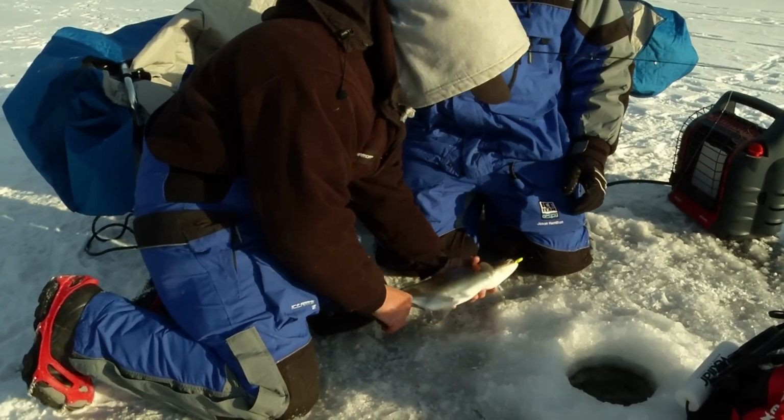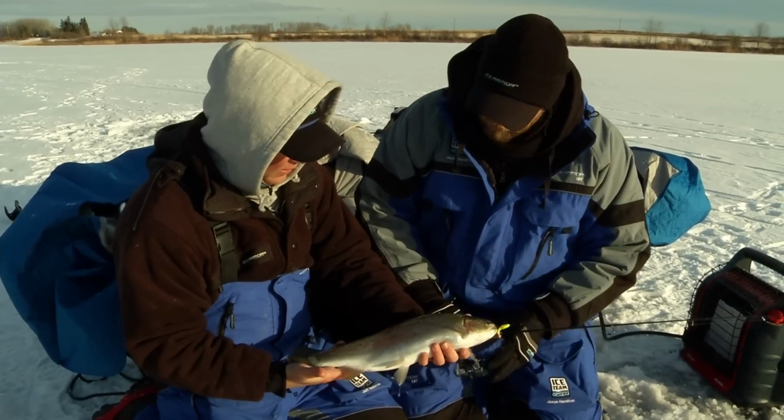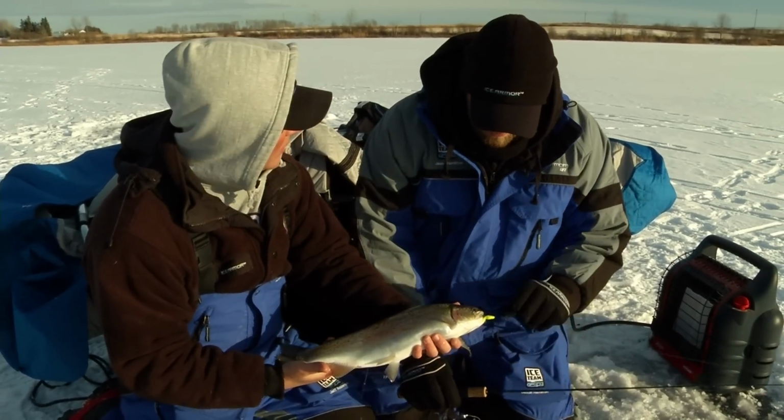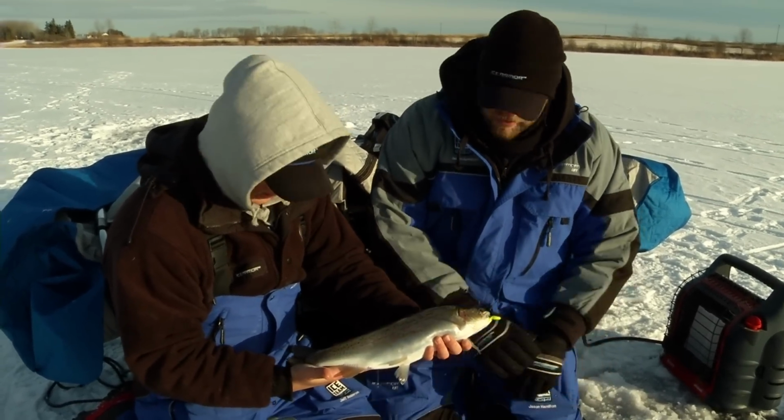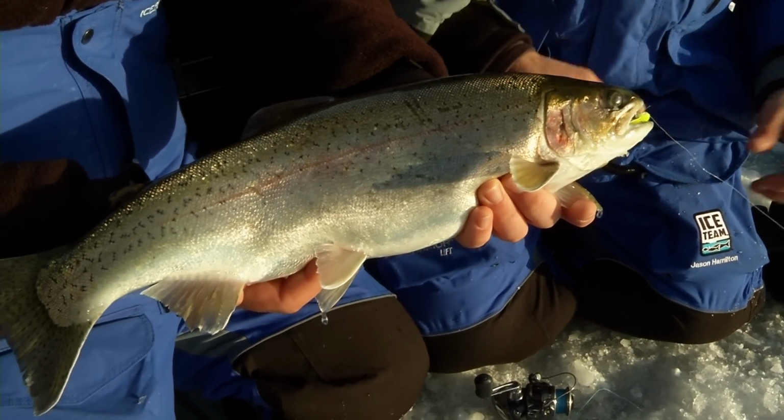Look at that one. What an amazing rainbow there, buddy. Big, chunky rainbow. Oh, look at that one. What a fight. He smoked it. He just came out of nowhere. Yeah. Boy, green collars, a nice pink stripe. Smashed the bait. That was awesome.